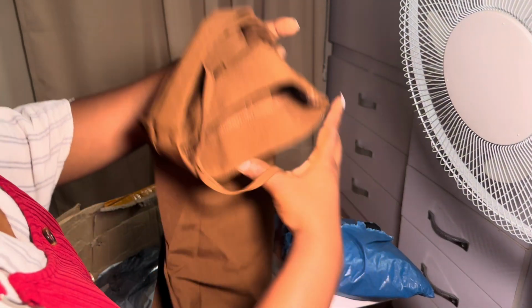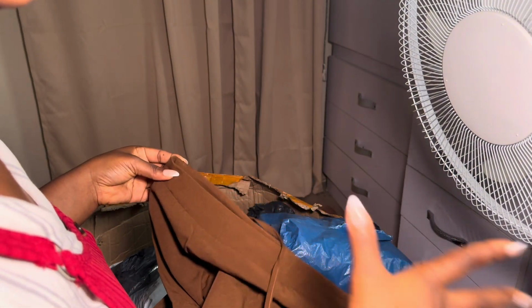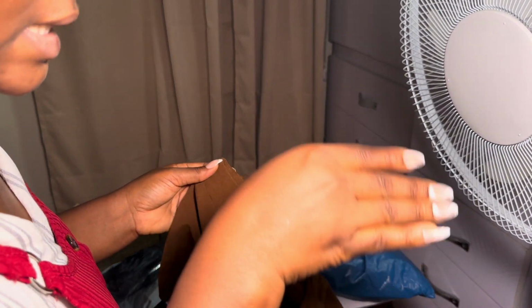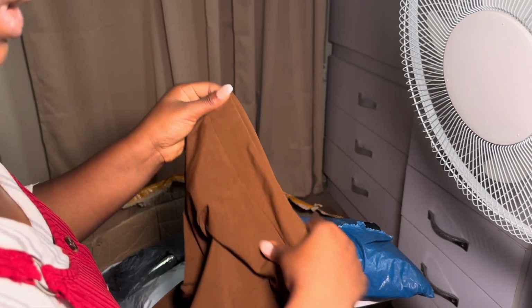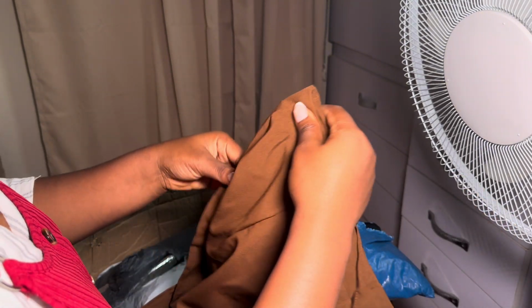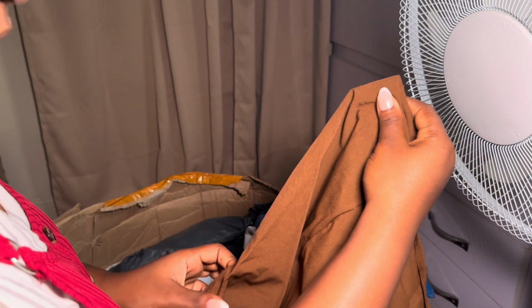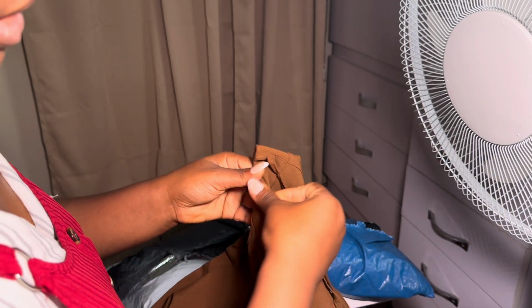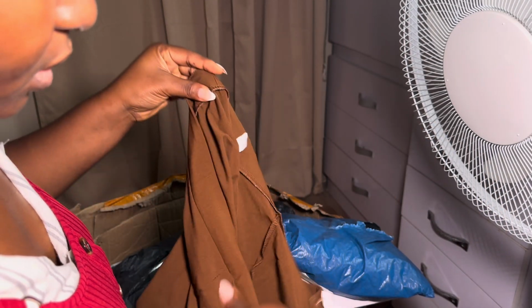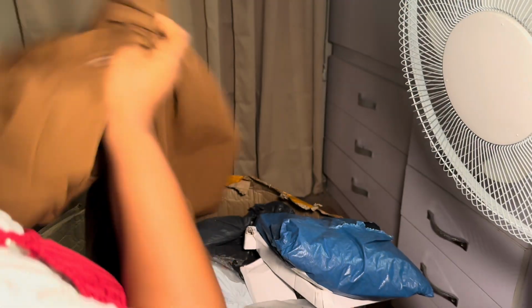I got 3 of these trousers, and when I was buying it, I was so scared because I didn't want to buy a smaller size, and then I went for the biggest size they had, and now it's so big that it doesn't fit properly. It doesn't fit like I would want it to fit. So I don't know if it's possible to give it to a tailor here so they can help me resize it. But I'm just praying that it doesn't ruin the quality of the trousers. So this is what it looks like. Like, the quality is so nice, but it's just too big for me.